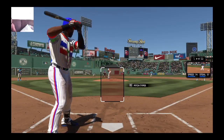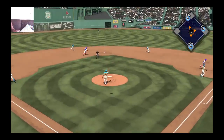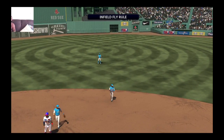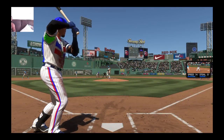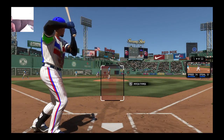So striding in, Starling Marte, as he'll look to bring home that tying run from second with a base hit into the outfield. Albies has a play. Digging in and looking for more, Carlos Gomez. So far, 2 for 3 in this one. Ready with the first pitch. Here it comes. Breaking ball in for a strike.